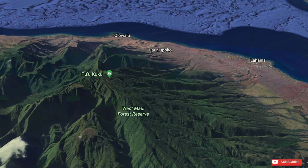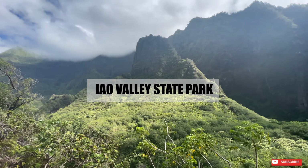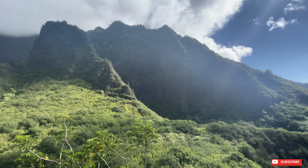On day 1, we're going to be heading around the West Maui Mountains. Our first stop around the West Maui Mountains is going to be Iao Valley State Park. And this is going to be your first time getting acquainted with the beautiful West Maui Mountains, and you're going to be getting up close and personal.